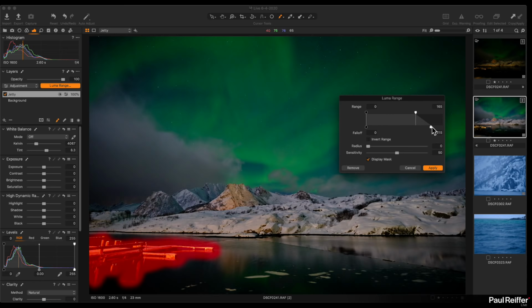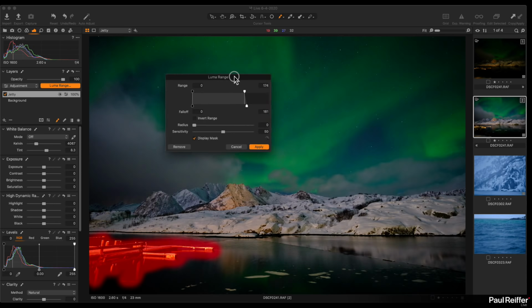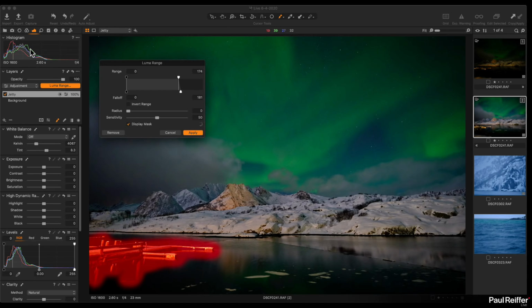So we want to start from maybe here, and what I'm doing is I'm looking at this chart here and matching it to where my histogram is here. So I know there's nothing up here, so I'm not too worried about the Luma Range there. But I know I don't want to catch the water. I only want to catch the brighter areas on this jetty. So let's pull this up until we're only looking at the jetty. There we go. There's a little bit over there that we'll deal with separately.